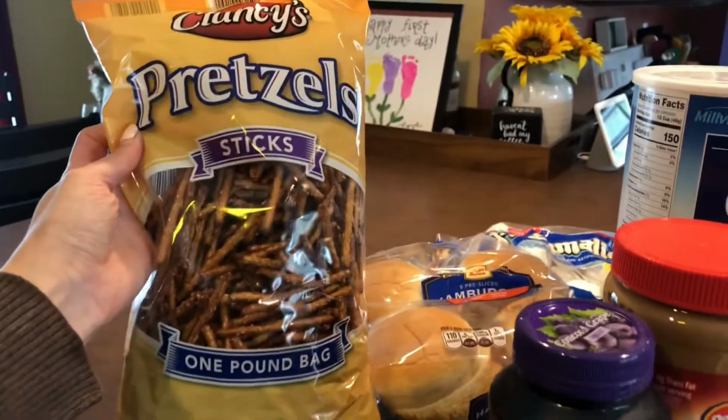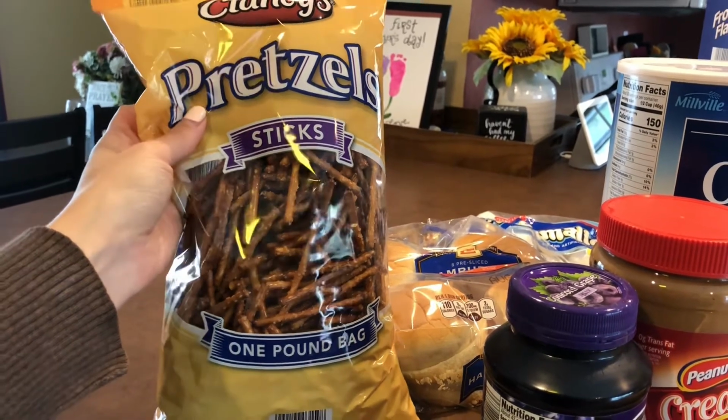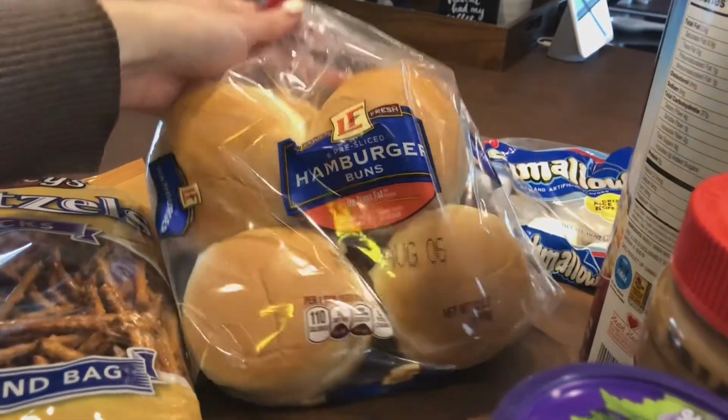We like these for a snack. I often will dip this in hummus, but I also have some leftover Trader Joe's buffalo chicken dip that I could dip these into. Picked up some buns for a recipe that I'm going to be making, and I will share that meal prep with you here soon.